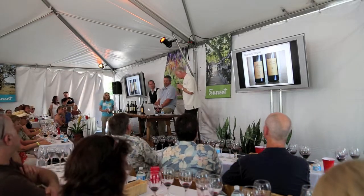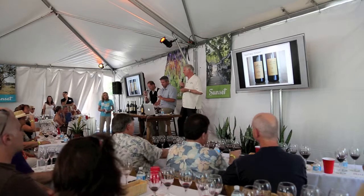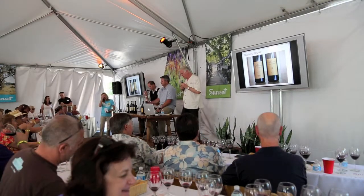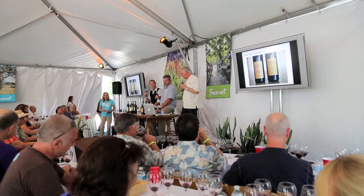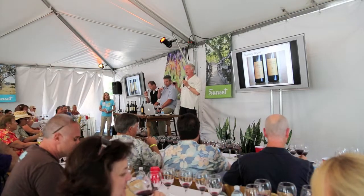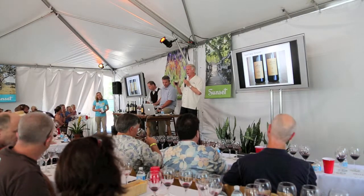So what you'll find in the next glass, this is our flagship wine. This is our Cabernet Sauvignon. It's got 75% Cabernet Sauvignon from three different blocks, 13% Merlot, 9% Cab Franc, and 3% Petit Verdot. What we're going for here is a really balanced wine. This is a left bank wine. This is more the Medoc region type of wine.